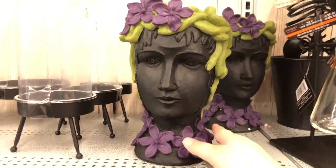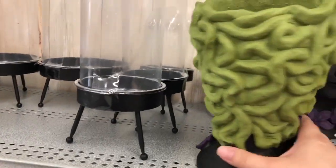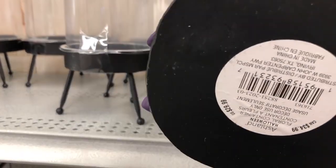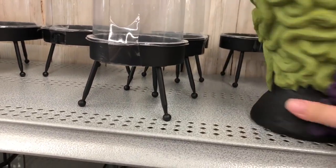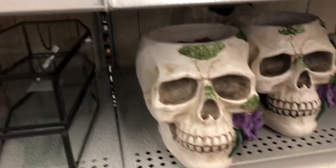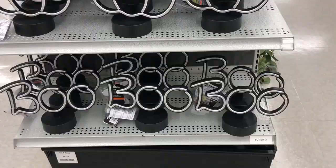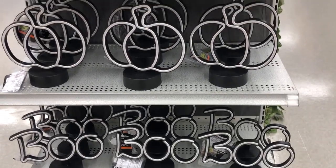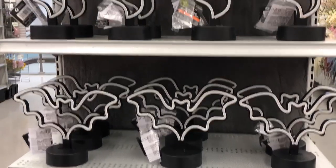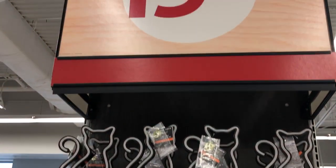So this is a planter, and I don't even know, is this Halloween? To me it looks kind of Mother Earth-ish, maybe a little witchy. I do something really annoying here in a minute where there's a couple of them where I don't actually show the US price. I will just put it close enough to the camera to see the Canada price, because I'm dumb. So these things were on a different end cap a little ways away, and they didn't have a try me button, so I could not try them, but they look kind of cool.